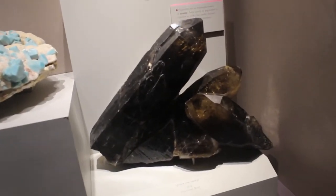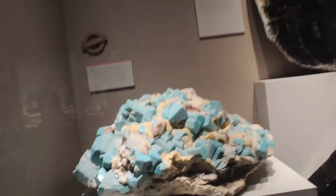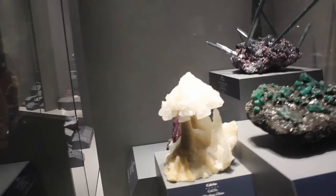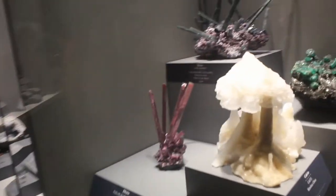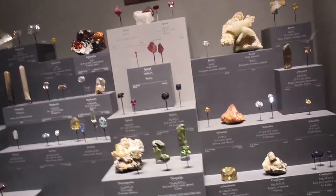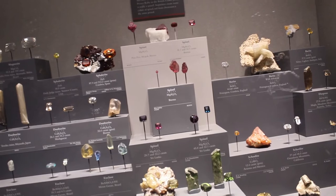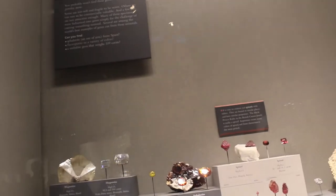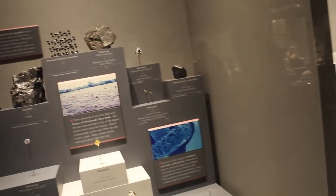Smoky quartz from Brazil. Microcline. Here's some more beryl. More calcite. More elbaite. Oh, here's some cool gemstones. Fluorapatite. Diopside. Can't even pronounce a lot of these. Spherulite. Calcite. Diamonds. Honey, look at the diamonds.